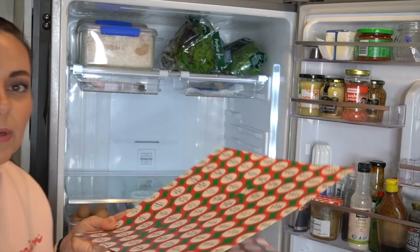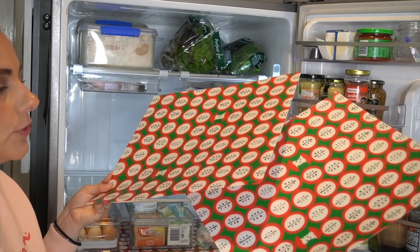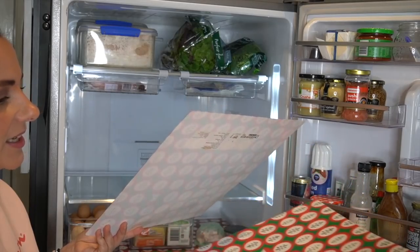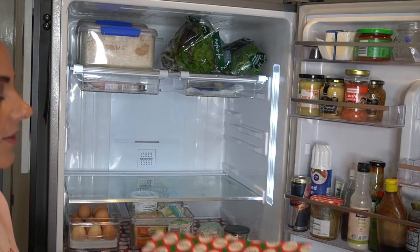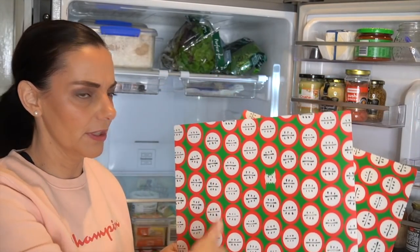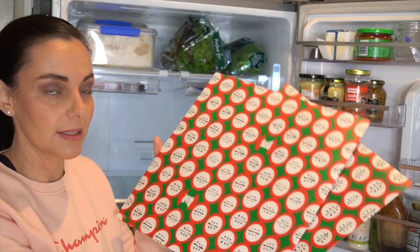I get so many questions about these. These are just basic placemats from IKEA. I think they were like 49 cents each. I've had them for, I'm going to say, 8, 9, 10 years maybe. And I just use them, obviously, as you can see, to line the shelves of the fridge. They do have them still in stock, just not in this pattern. I think at the moment they've got a black and white stripe set. But it's usually something that is consistently in stock.